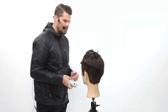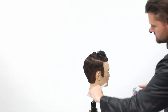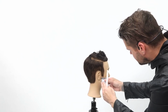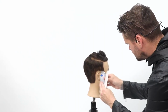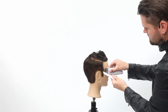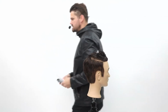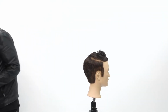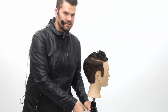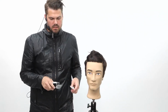All right, last little bit for the detail. All right, so that's just getting the hair off the edges. Now what I want to do is I'm going to show you guys a couple things. I want to show you clipper over comb, and I want to show you guys scissor over comb.